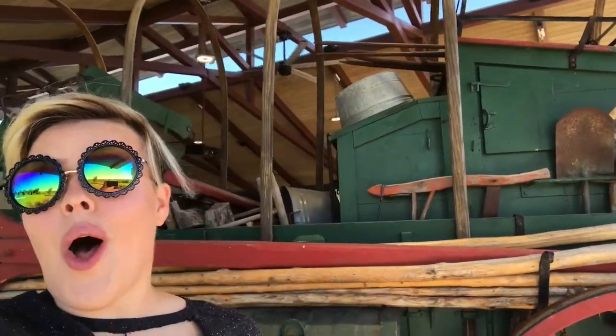Now remember when we went on the Oregon Trail and went to the museums that talked about that? This is very similar to the kind of wagon that they might have used at that time as well, where everything would have to be loaded on. And remember the museum that we stopped off at?